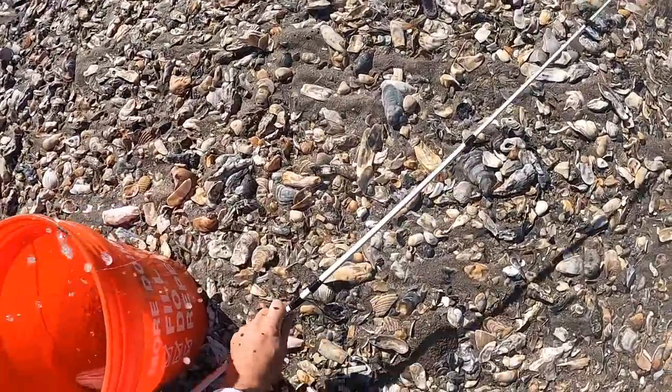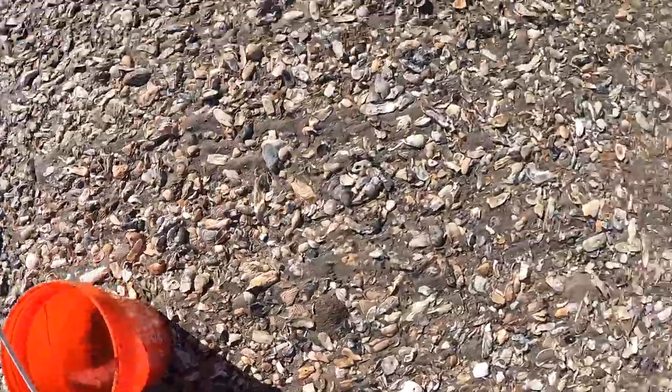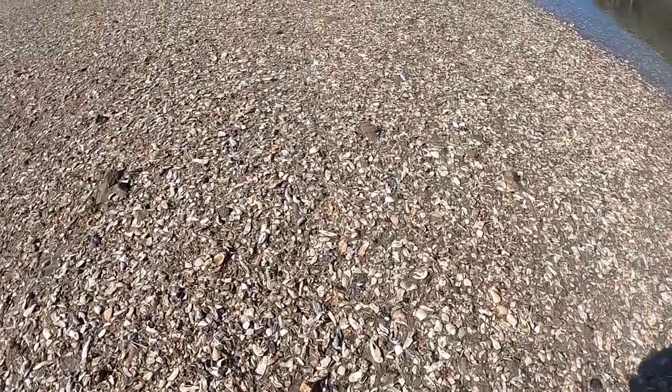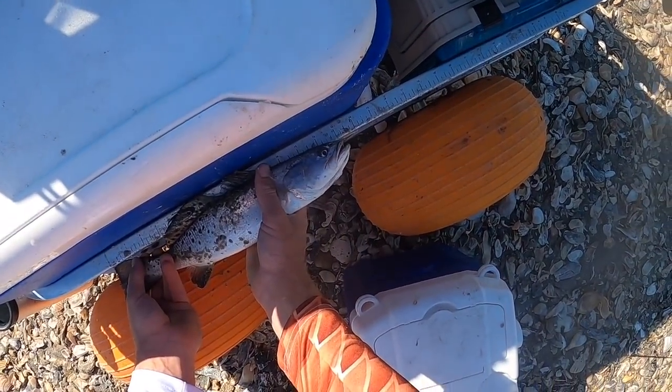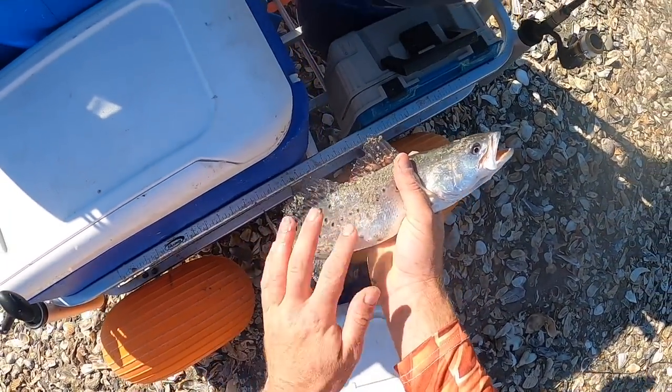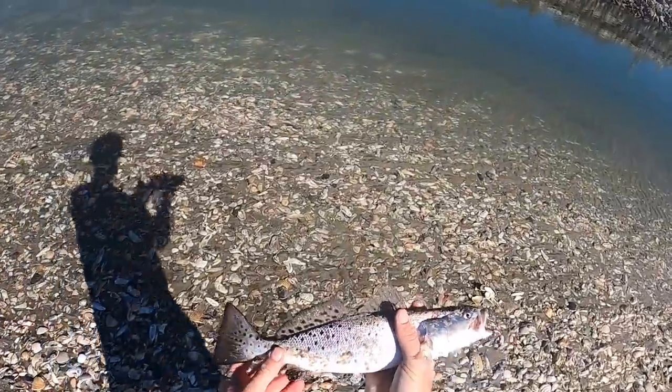I'm gonna try to break my rod first. Oh, you got the same cart. Awesome. I appreciate it. She's just a little bit short. 13 and 3 quarters. If I stepped on her, she'd go to 14, guys. Thanks, man. I appreciate it. Another pretty fish, though. There she goes.